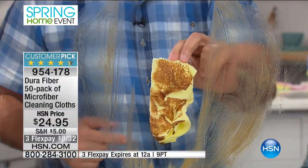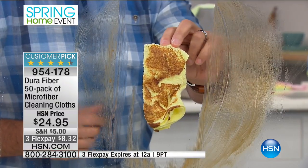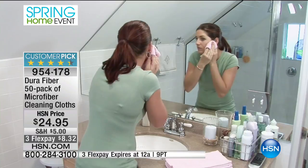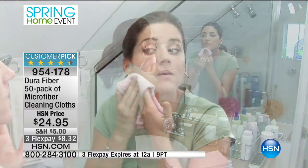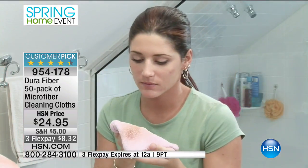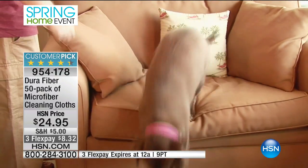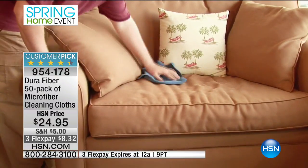So if you think about 500 times per cloth times 50 cloths, you try to replace that with paper towels that don't work nearly as well. Exactly. We're talking about a cloth that's soft enough to use on your face and strong enough to use on your barbecue grill. Soft enough to use on your skin and tough enough to use on your car tires.